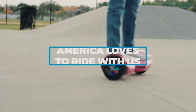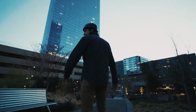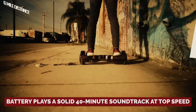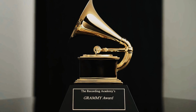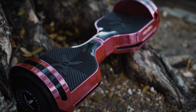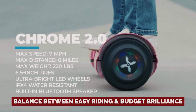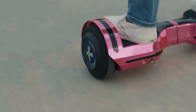Now let's keep it real here. If you're planning Everest climbs on this thing, you might be in for a bit of a crawl. Acceleration is a tad leisurely, and hills might make you break a sweat. The battery plays a solid 40-minute soundtrack at top speed. Customer service might not win a Grammy, but our daredevil test pilots had a blast. The Hover One Chrome 2 aced the party obstacle course. All in all, it's a balance between easy riding and budget brilliance. So grab your shades, hit the tunes, and let the good times roll with the Chrome 2.